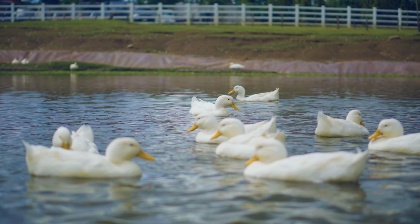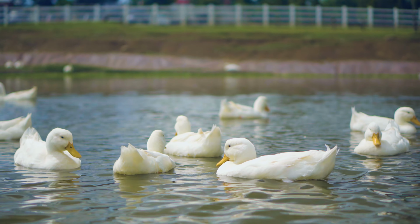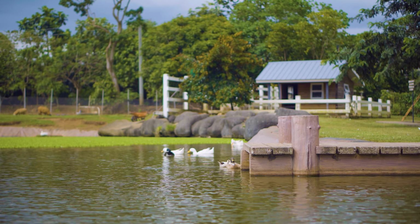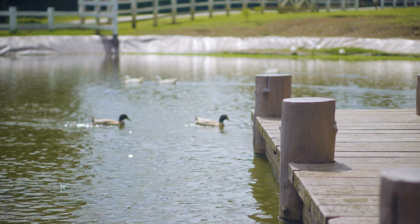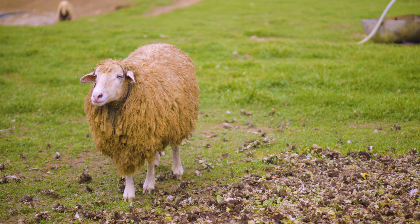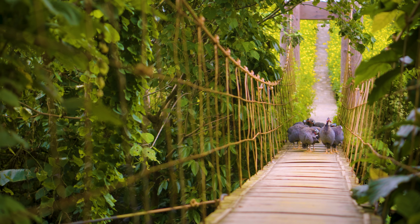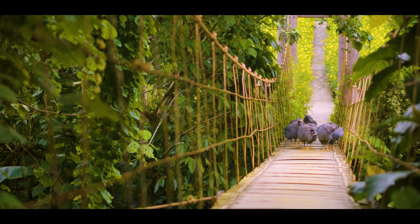You will see different kinds of buildings, like a windmill, a large barn, and a man-made pond. It is truly a countryside experience like no other. There are also livestock from ducks to sheep and some different kinds of birds. The farmstead is truly a beauty, with structures you rarely find here in the Philippines.